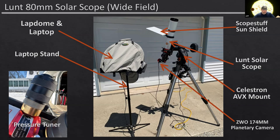On the lower left-hand side corner there, you can see a close-up of the pressure tuner, the Etalon, that is on the 80 millimeter scope. So there's two of those. You don't have to have two. They have a single stack and then a double stack. Double stack narrows the, and I'm going to say this wrong, the bandwidth or bandpass down very, very narrow so that you get better quality images when you have a double stack.